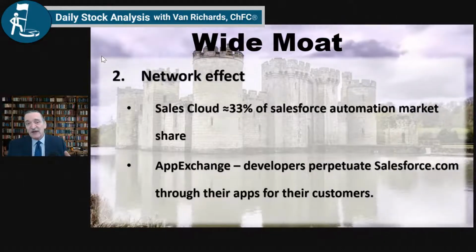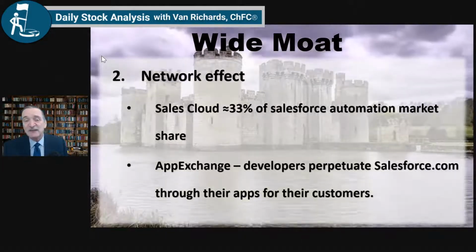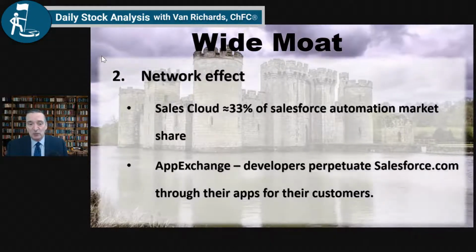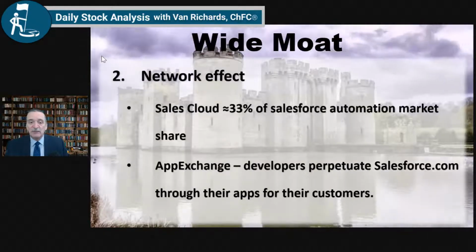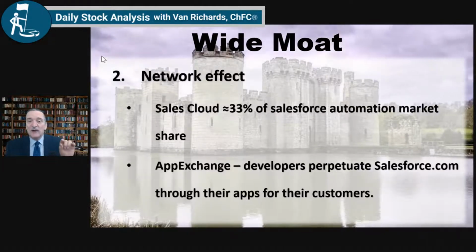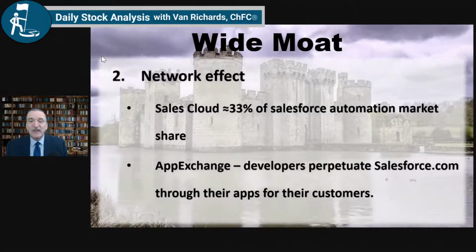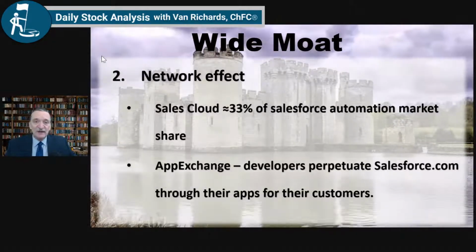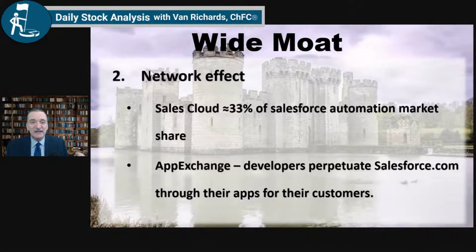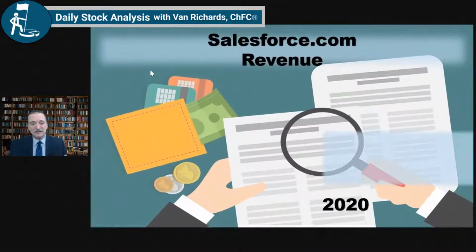They also have a part of the company that's called AppExchange. This is actually something that predates Apple's App Store. They have a developer platform for those who are developing apps. And when a developer creates an app through Salesforce, and they share it with their clients, they're utilizing the Salesforce platform. And that also creates another reason why the moat is very strong with this company.